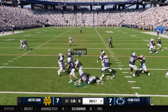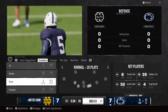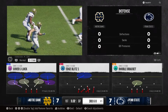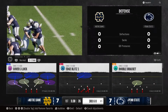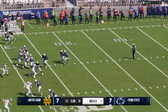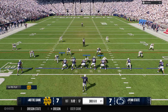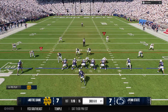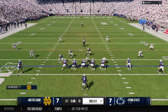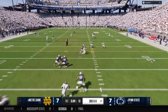Takes the handoff again. They try the middle, but gain nothing on that play. Well, the defensive line does their job eating up those double teams, freeing up the backers to make the play. Offense will try to convert a 3rd and long from the 27. We'll see if the defense brings the blitz.